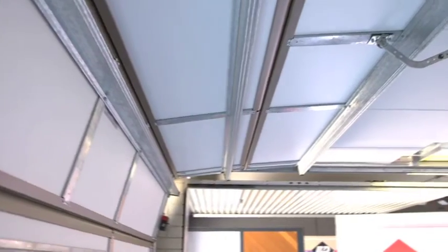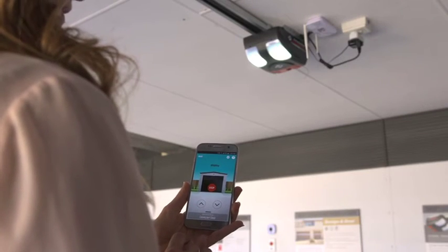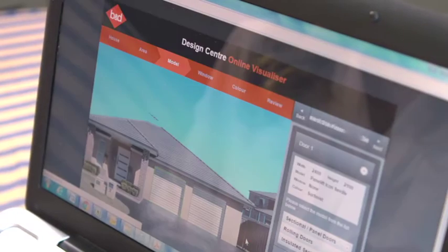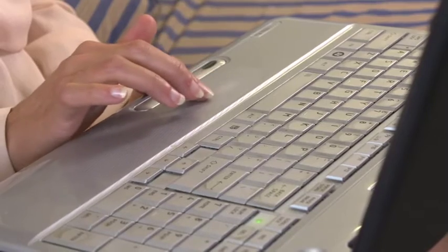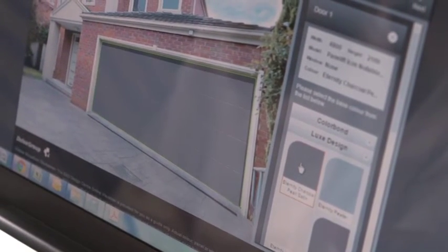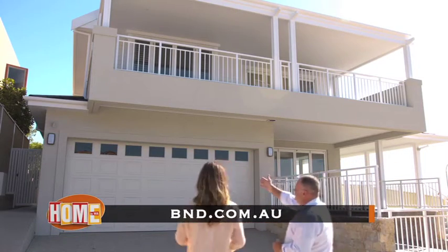You can jump on their website and visit the interactive online visualizer, which takes the guesswork out of choosing a garage door to match your home's external facade. The Design Centre allows you to upload a photo of your existing home, then select the size, model and colour of your B&D garage door. Visit bnd.com.au to start designing.